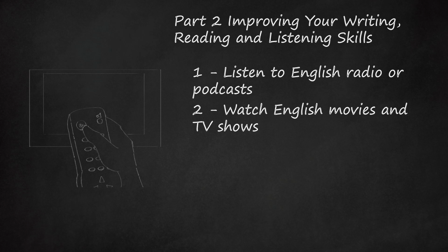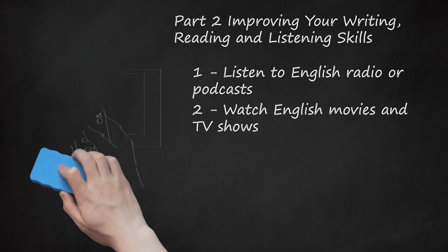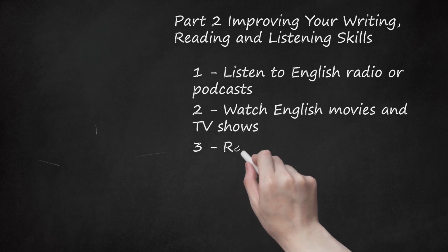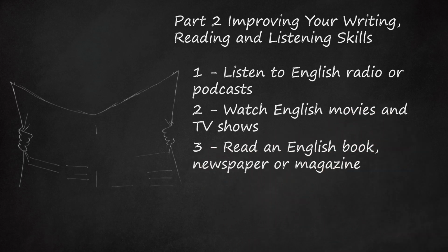However, you should avoid watching movies or television shows with subtitles in your native language. They will only distract you and make you less inclined to focus on understanding the English, which is the whole point of the exercise. 3. Read an English book, newspaper, or magazine.